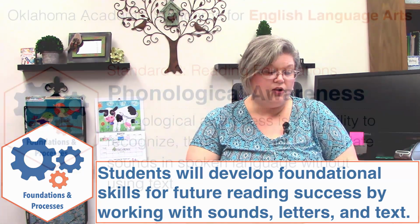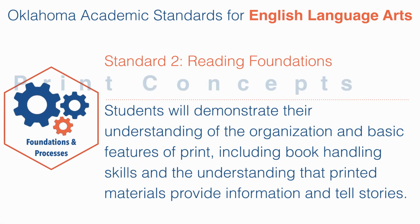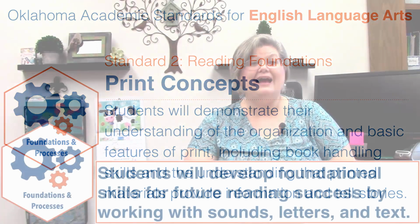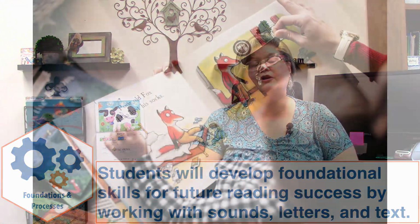So the second skill within foundational skills is print concepts. And print concepts starts with just being able to recognize that those marks on the page actually mean something, and that we have a directionality with our language, that we read from left to right and that we go from top to bottom, that there's a front of the book and a back of the book.